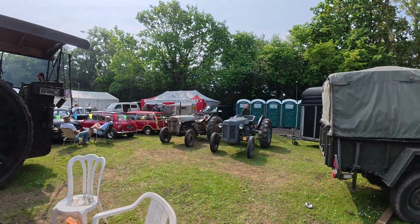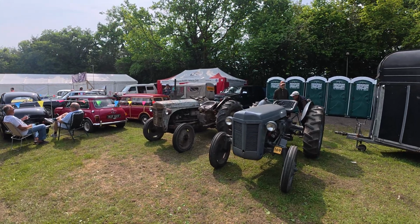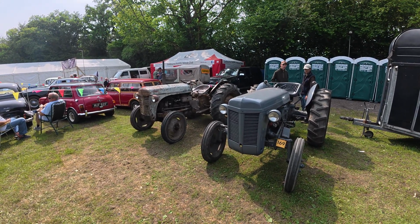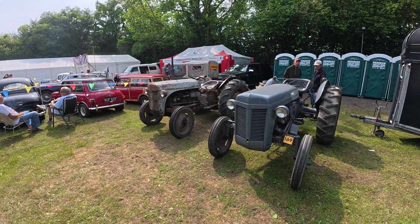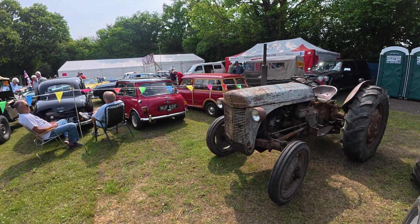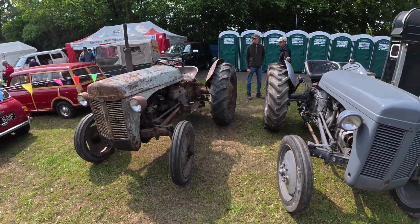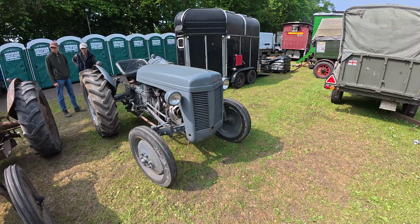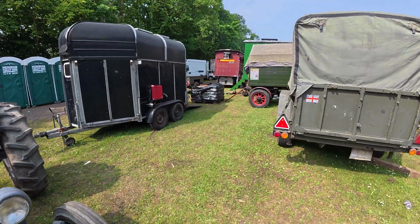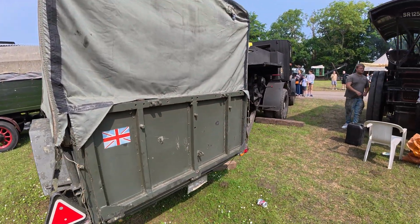And they both look to be Fergusons. So is that a TF20 or a TE20? I'm not sure. Look around here. What is this? That's just another trailer. Not interesting.